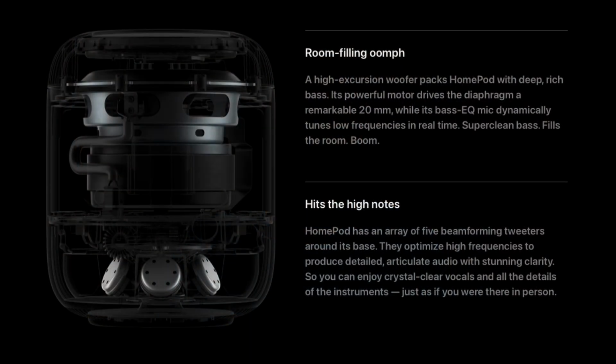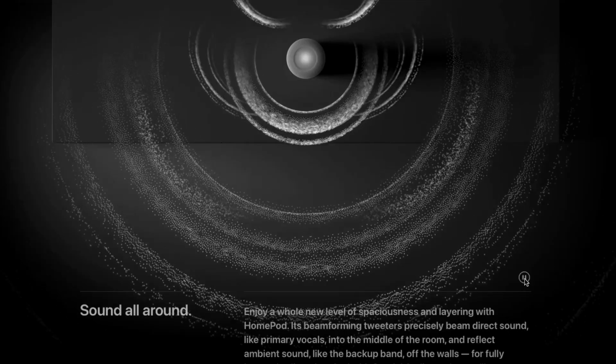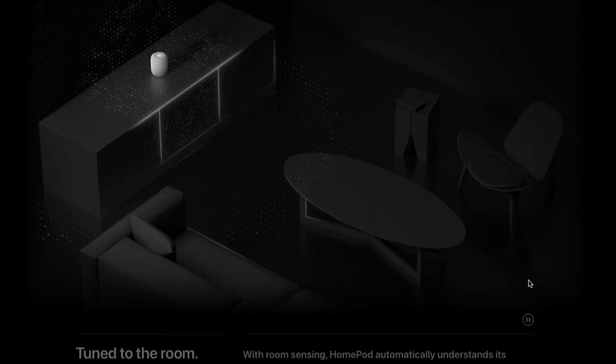Now, as part of the system in this speaker, Apple's put an S7 chip in it. It has a 4-inch woofer, 5 tweeters on the bottom, and 4 mics. Apple uses these mics and this chip to basically make this thing spatially aware. It senses where the walls are and how the sound is bouncing off your environment. It's kind of room sensing, if you will. It computes the best audio for that room, for the reverb or the bouncing of the sound, and it adjusts the music in real time to make it sound the best for where it is.